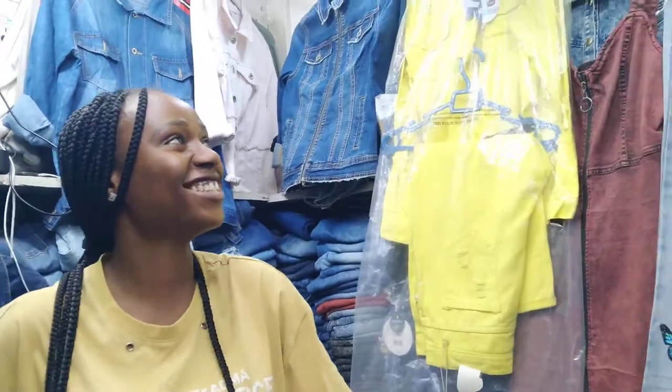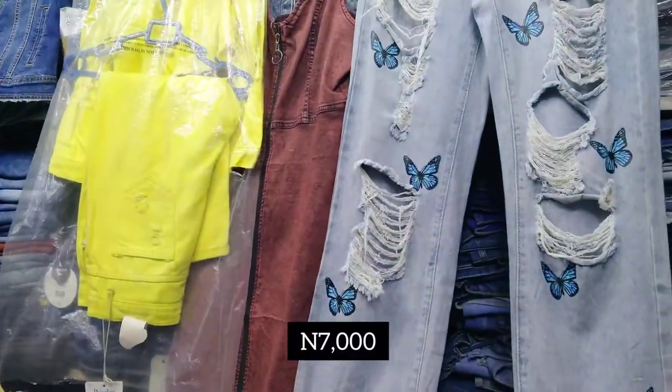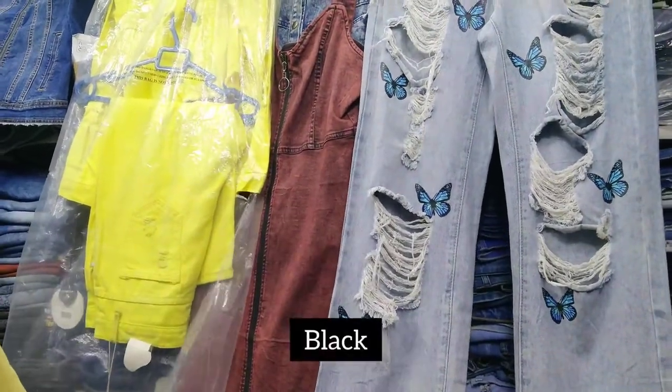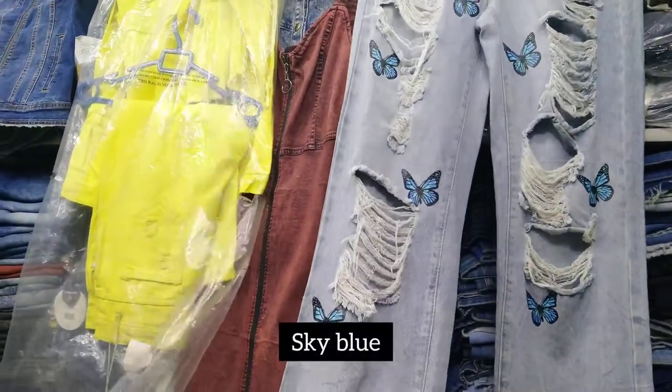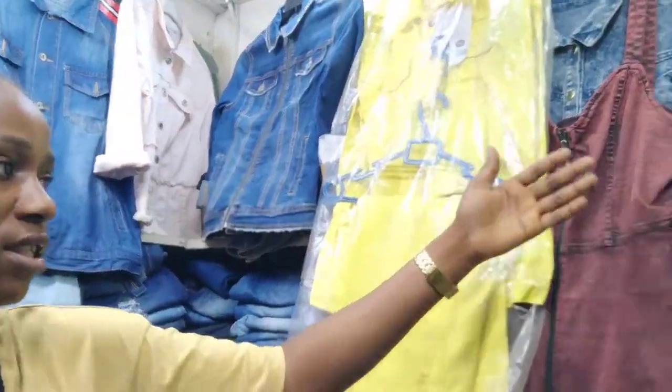How much is it? You are a stylist though. Yeah, she's not just selling, she's also a stylist and she's giving you ideas on how to style it. So what's the price? This one is 7,000 naira. There's varieties. There's black, sky blue, different shades of it. Same thing with this one.